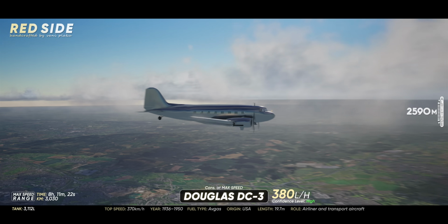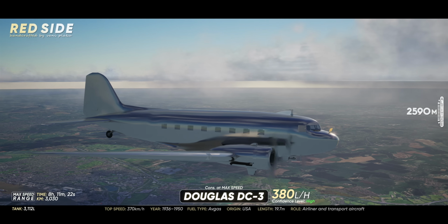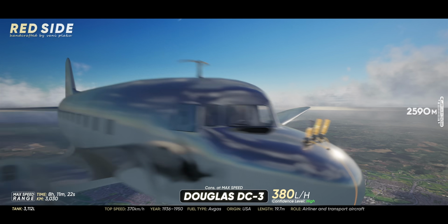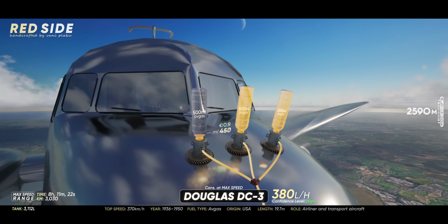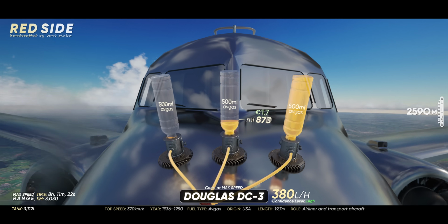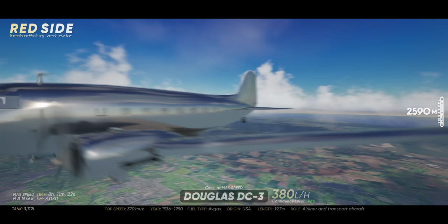The Douglas DC-3 is a legendary 1930s airliner that revolutionized air travel and military transport, consuming around 380 liters of fuel per hour, or 105.5 milliliters every second.